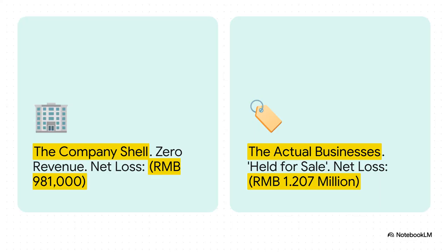And here's what that looks like for United Food. The continuing operations, which is basically the official company now, is really just an empty shell. It has zero revenue, and it's losing almost 1 million yuan just on administrative costs. Meanwhile, all the actual businesses, the parts that are supposed to make money, have been shuffled over into discontinued operations, where they also lost over 1 million yuan. So the main takeaway here is that the company has been totally hollowed out, with all its important parts just sitting in a box marked for sale.